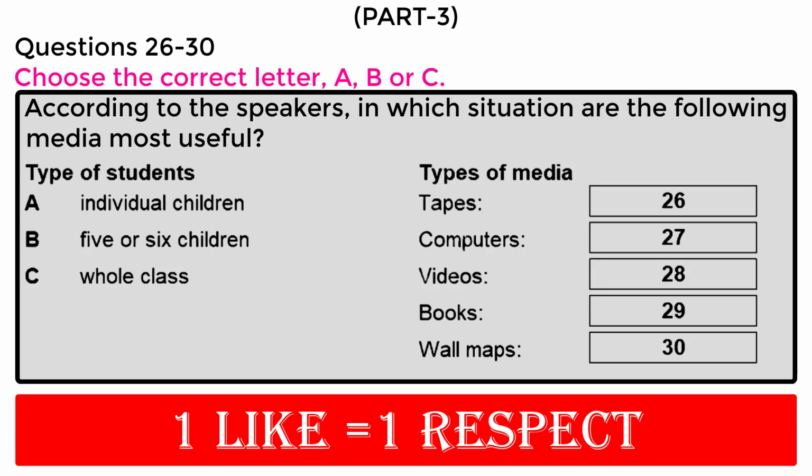Let's take tapes next. Although tapes look ideal for individual children, I feel they're best suited to small group work. This way, children don't feel isolated because they can get help from their friends. Computers are the same. I think they're better with small numbers of children, and they're hardly ever useful with a whole class.